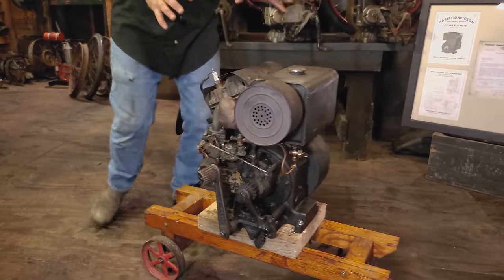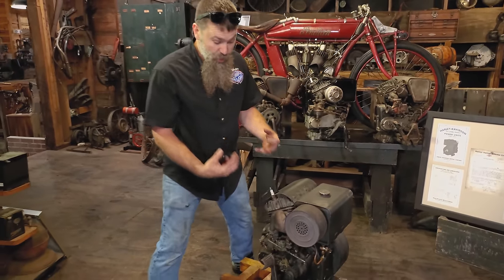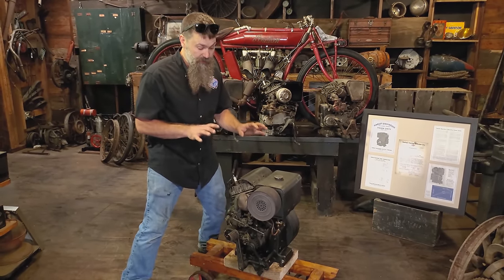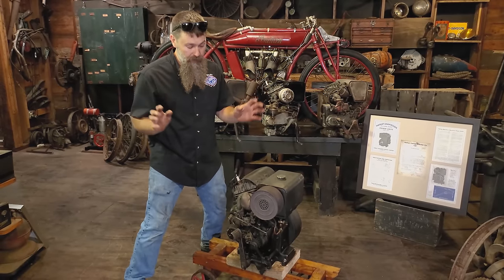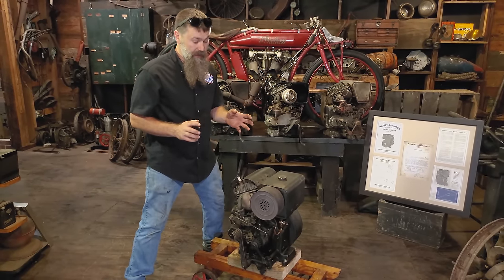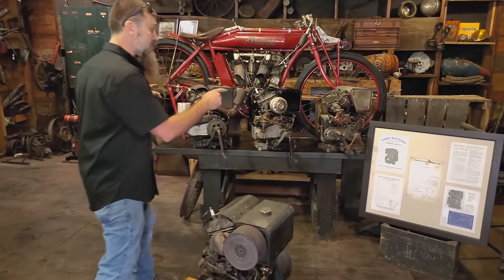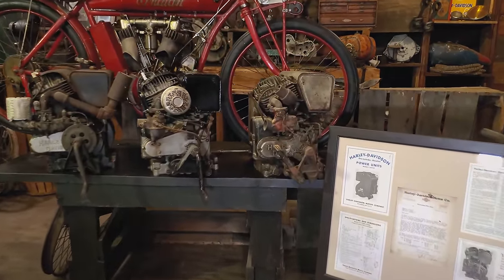So again, small displacement, 21 and 23 cubic inches. Now, these things are so incredibly rare that to see one of them, period, at this day and age, it's just nearly impossible to turn one of these things up. Here at the museum, we actually have four of them. We've got one of each type.